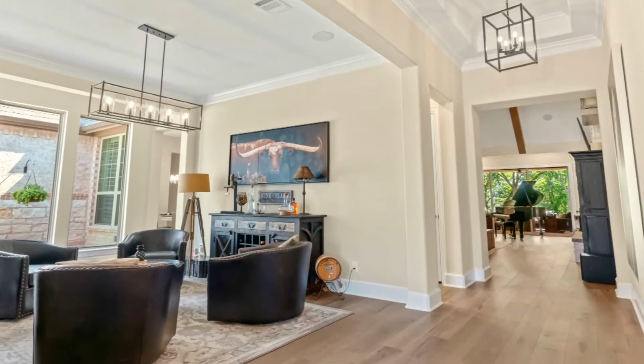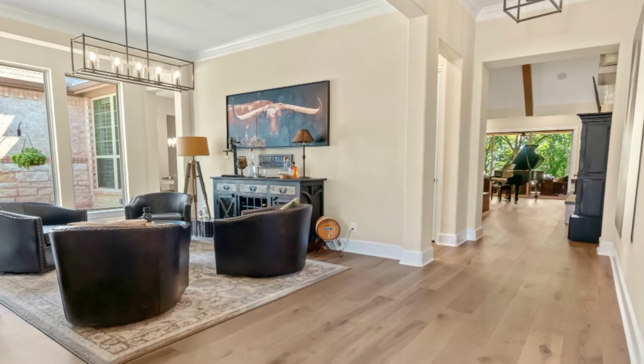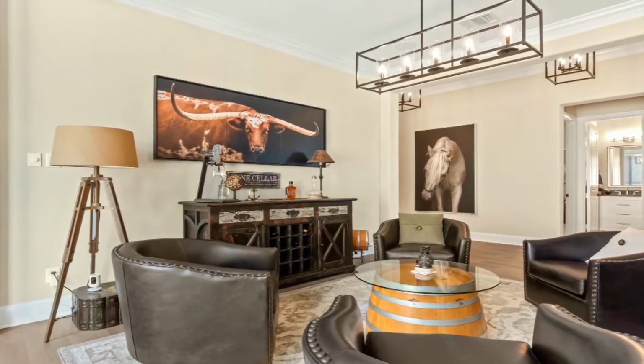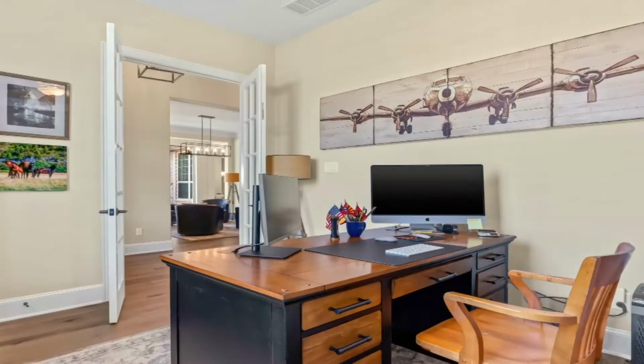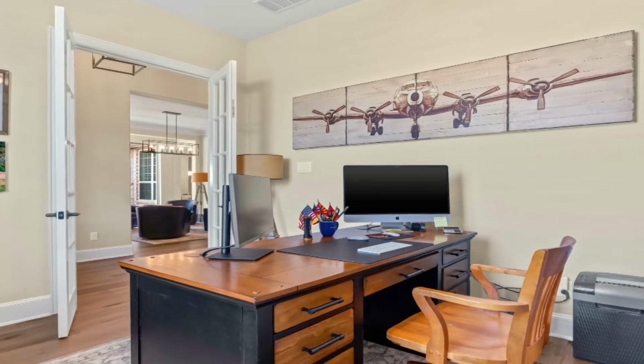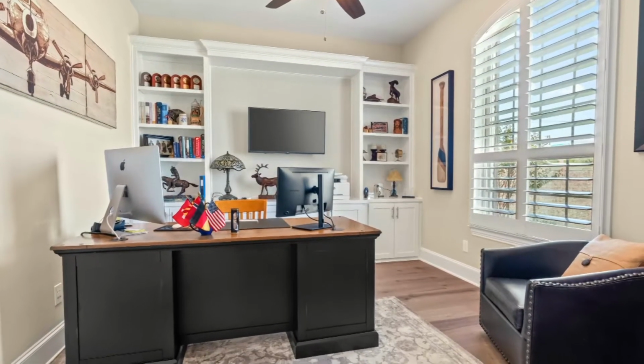When you enter the home, you are greeted by a soaring cathedral ceiling and open floor plan. On your left is a dining room that the current homeowners have transformed into a great sitting area for entertaining. The private study is also in the front of the home, complete with custom wall-to-wall built-in bookshelves and cabinetry.